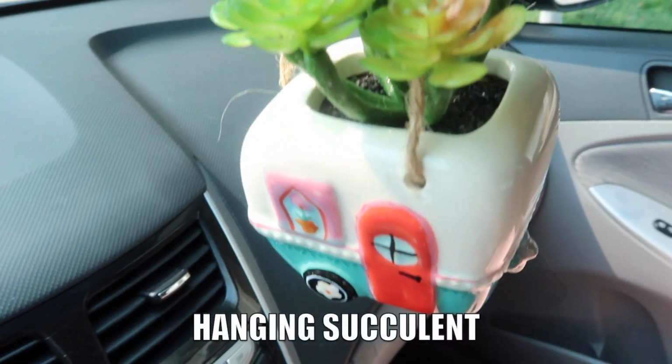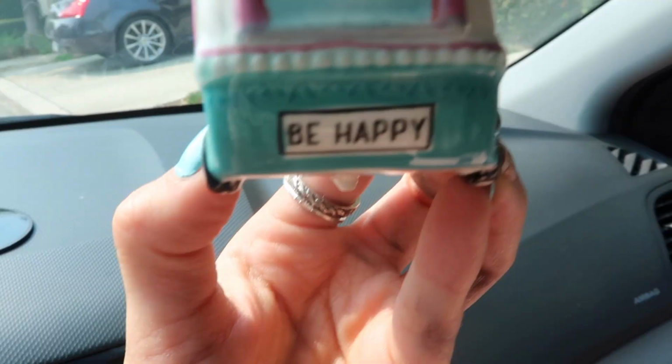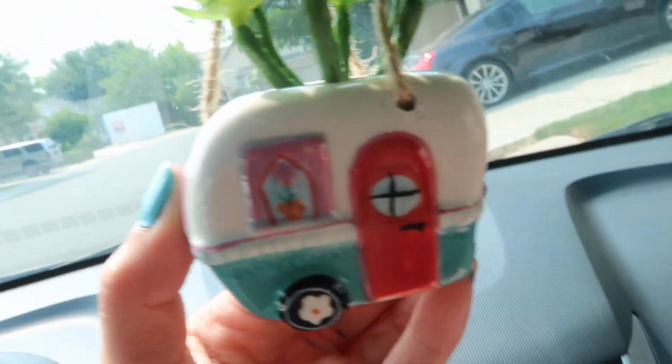Next up, I'm just super excited about this one. If we can just direct our attention towards this right here, this is my little hanging succulent that I absolutely love. The character of this is so stinking cute. I am such a plants gal. I wanted to have something like that in my car. I tried to do the whole plants thing on my dash, fresh plants, but they obviously die and they're a little messy once they die. So this little guy won't die on me and I love the little painted aesthetic here, the inspiration. I just love it. This is definitely my vibe. Good vibes, adventure. Plus I like camping and this is such a cute little camper.